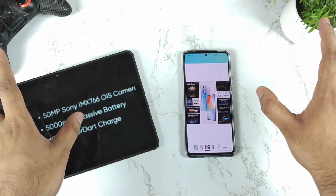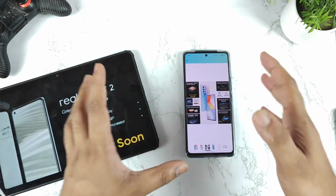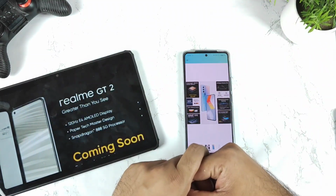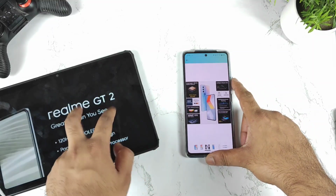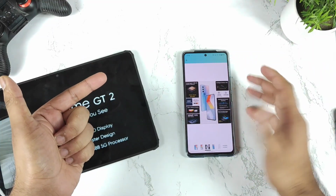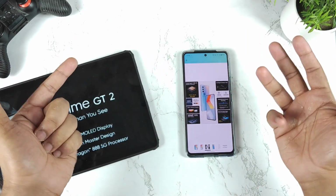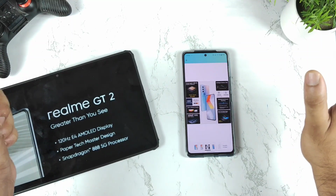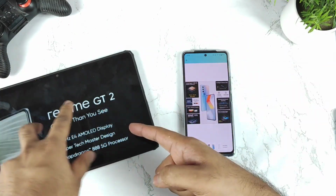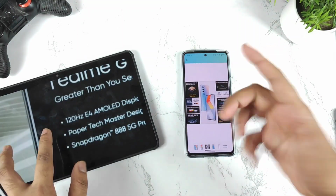Overall, these are the few differences, friends, between these two phones, the Realme GT2 versus the iQOO 9 SE. So the final conclusion is that if you want pretty good battery backup, and if you want Realme UI, like if you don't like the Funtouch UI on iQOO, that's up to your personal opinion, friends. I don't have any objection to that. So if you want more battery backup and Realme UI, then go for the Realme GT 2 device, which also has the paper tech master design.